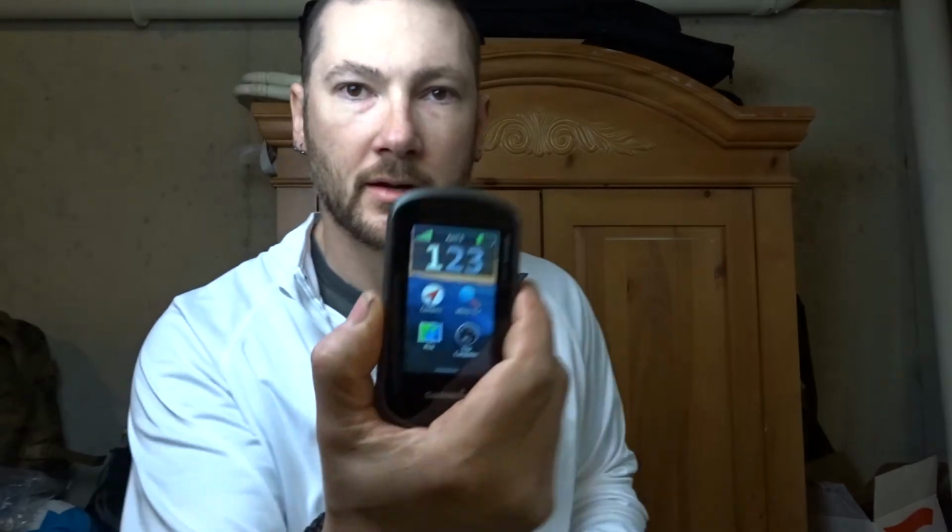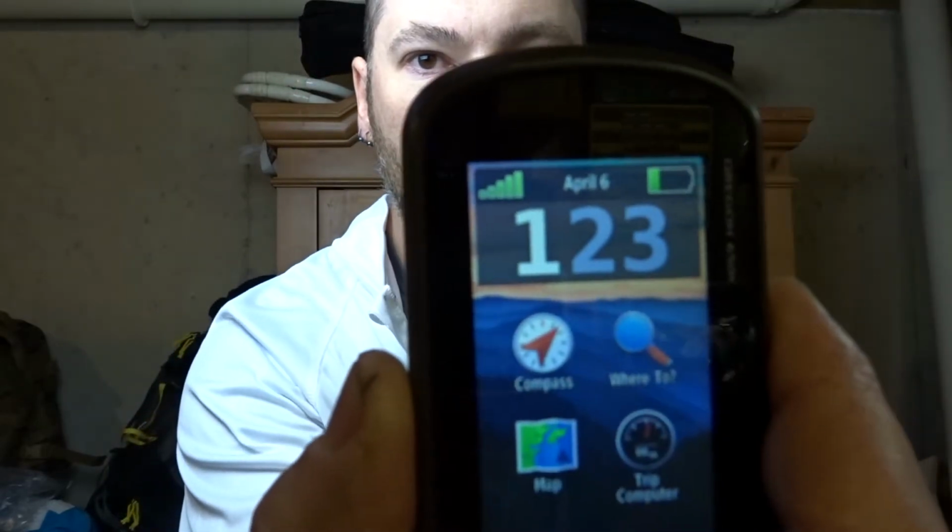Battery wise, see in that top corner there, I used 3 of my 4 bars already. So this one only lasted, I don't know how much more I got left in it, but in a 4-hour trip I almost killed the battery. 70%, 77%, and I was listening to music on one of these.